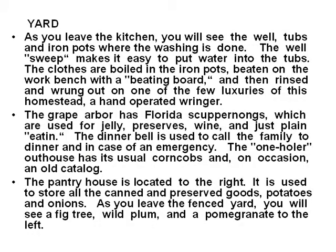Yard. As you leave the kitchen, you will see the well, tubs, and iron pots where the washing is done. The well sweep makes it easy to put water into the tubs. The clothes are boiled in the iron pots, beaten on the workbench with a beating board, and then rinsed and wrung out on one of the few luxuries of this homestead, a hand-operated wringer.